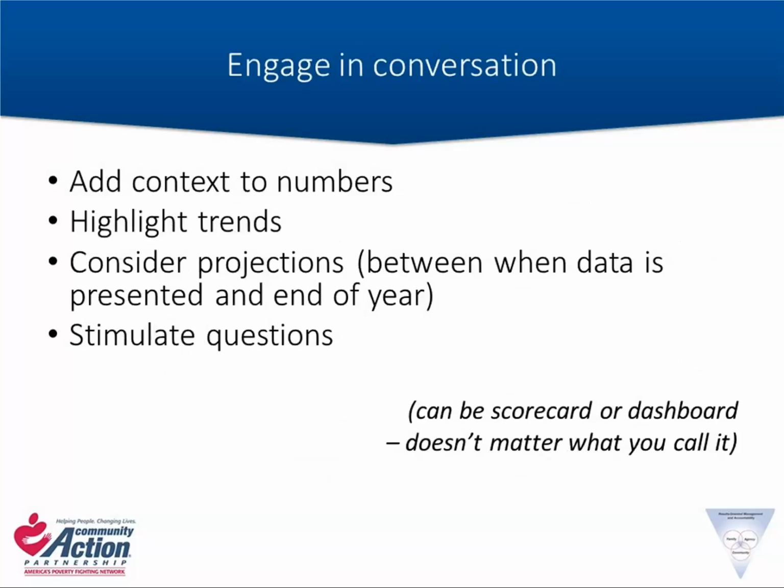When you have a good presentation of your data, you're engaging in conversation with the individuals in your organization. This kind of presentation adds context to just numbers. If you give someone just a list of numbers, here's my report, oftentimes that doesn't stimulate any discussion.